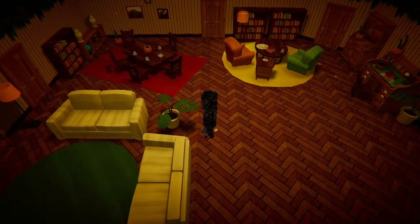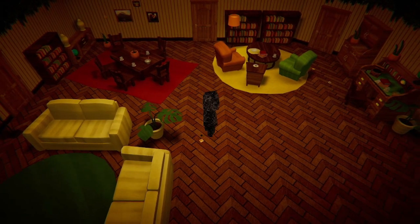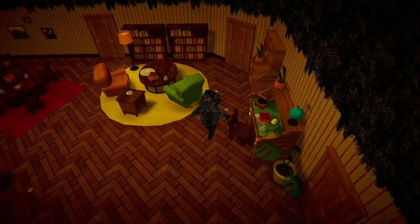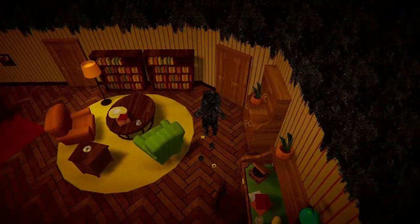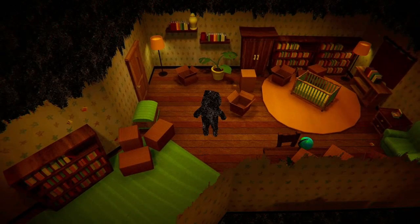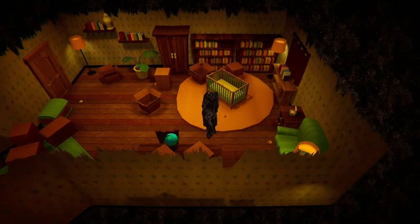Yeah, it doesn't look like I can do anything with whatever's on the ground there. Okay. Going here? Oh wow, okay. Nursery's all packed up. Oh my gosh, this house is huge. Like another door over that way.